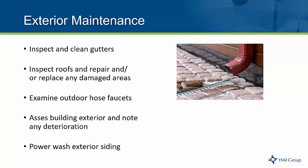Spring's also a good time to power wash your buildings. Not only will this help maintain curb appeal, but you'll get a better look at the building and the foundation themselves, and this could help you identify other problem areas.